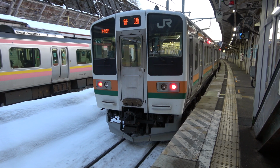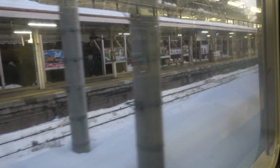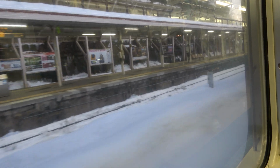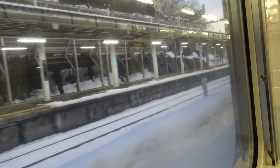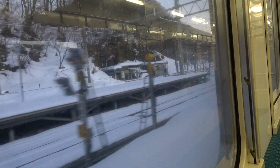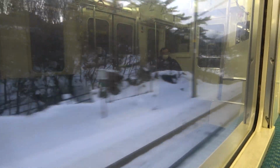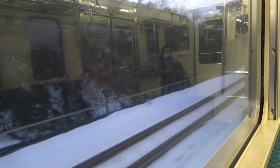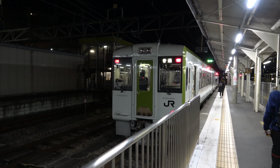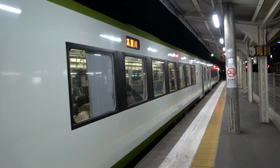I'm taking this JR 211 type to go back to Takasaki during the sunset. Arrived at Takasaki on time and now I'm taking this diesel train Kiha 110 on the Hachiko line to go back to my home in West Tokyo.